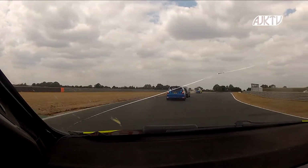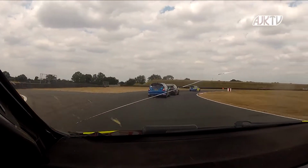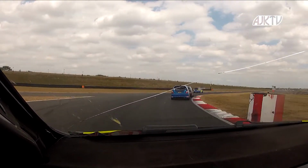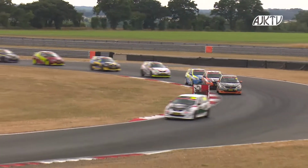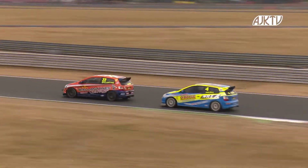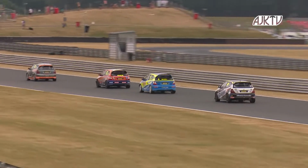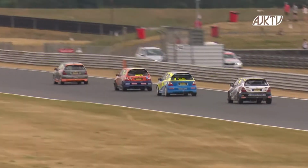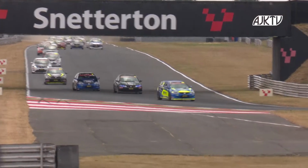Coming into Oggie's corner, short straight before they join the back straight here. This is where we go back onto the old part of the circuit here at Snetterton. As you can see, a little bit of cloud cover, hopefully keeping things slightly cooler. There is Martin DL, busy chasing Jason Ballantyne. And it's a pretty good start, really, by all concerned, as they head down the Bentley straight for the first time.